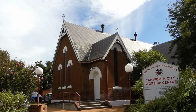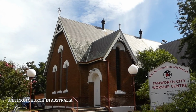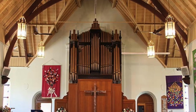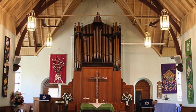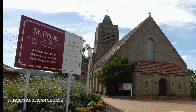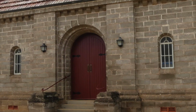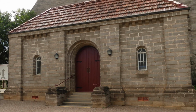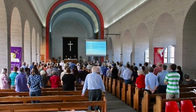Tamworth City Uniting, formerly Wesley Methodist Church, opened in 1872. The magnificent church organ was built in 1923-24 by Walter George Randall of Sydney. Another famous place of worship in Tamworth is St Paul's Church, built between 1951 and 1958. Much of the church building was done with volunteer labour by the parishioners.